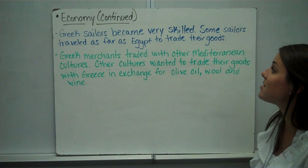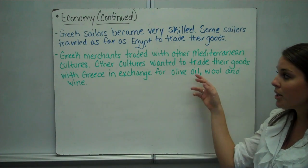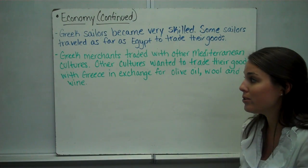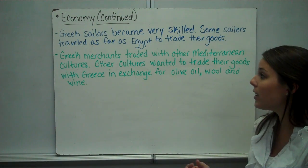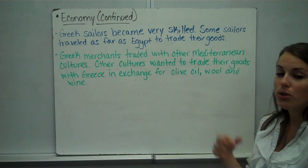Greek sailors became very skilled. Some sailors even traveled as far as Egypt to trade their goods. Greek merchants traded with other Mediterranean cultures. These cultures really wanted to trade with Greece in exchange for things like olive oil, wool, and wine.